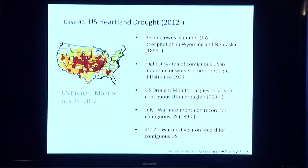But what was really unusual about this drought was its spatial extensiveness of at least moderate drought conditions. We had the highest percent area of the contiguous U.S. in moderate or worse, so PDSI less than -2, since 1934. So not the high water mark in the observed record, but I think number 2 or number 3. The U.S. Drought Monitor showed it being the highest percent area in drought, but of course that record only goes back 13, 14 years. So it was a little unfortunate when that got picked up in the press as being unprecedented or record. When you have a 13-year period of record, you really don't want to draw many conclusions about the extremity of that event.